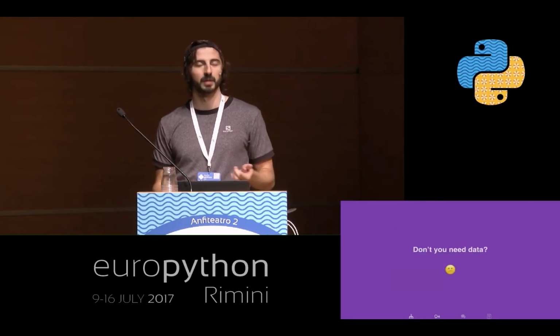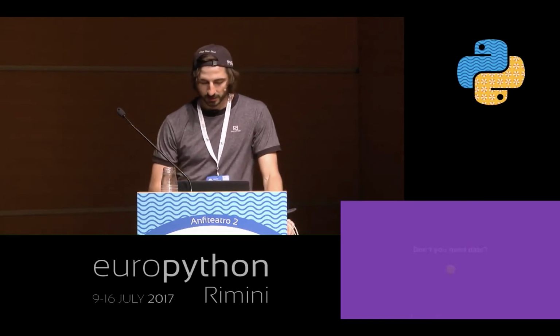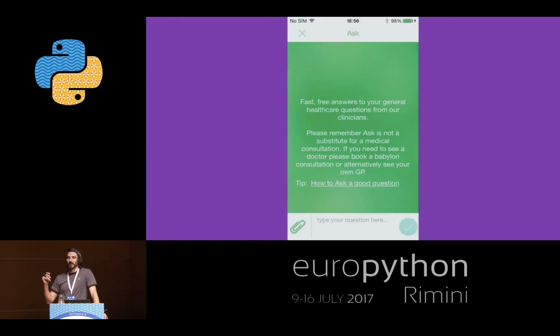So if it's a machine learning problem, then we need data, and medical data isn't easy to find. But we were really lucky because we already had a system running in production called Ask in our telemedicine application, where you could send a single message to a doctor, and he would reply in a couple of hours with some medical advice on what you should do. And the doctors and the nurses doing this had the good sense to tag each question and outcome. So we had thousands and thousands of these queries. By the time we realized we wanted to do this, we had this really, really rich data source, ready for us to train on.